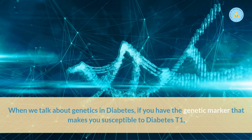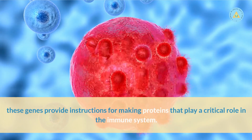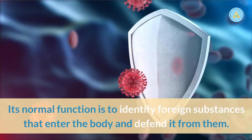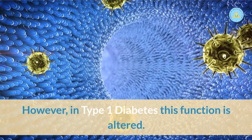When we talk about genetics in diabetes, if you have the genetic marker that makes you susceptible to diabetes type 1, these genes provide instructions for making proteins that play a critical role in the immune system. Its normal function is to identify foreign substances that enter the body and defend it from them. However, in type 1 diabetes, this function is altered.